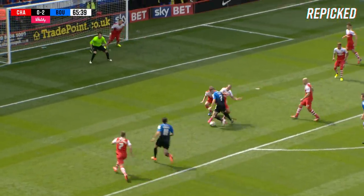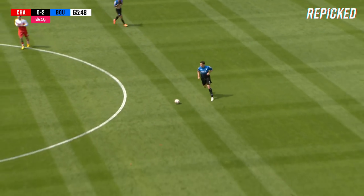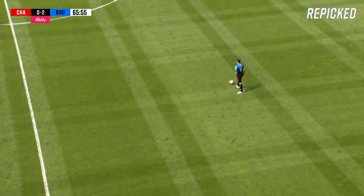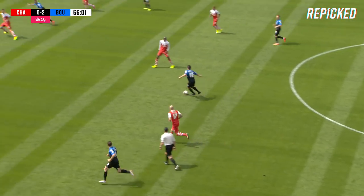Shot deflects to Pugh. Pugh dummies the shot, tries to thread it through for Daniels on the overlap. It was all very intricate, and in the end they didn't test the keeper. 2-0. Very, very intricate. Trying to get one-twos inside the box there. Just needed somebody to put their foot through it. 2-0, 66 minutes gone. The Cherries lead.